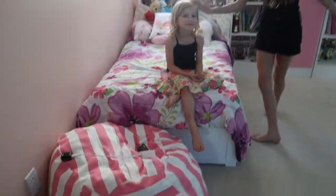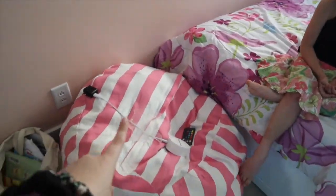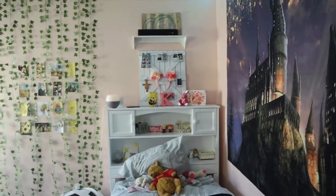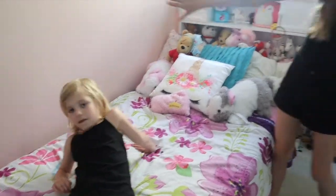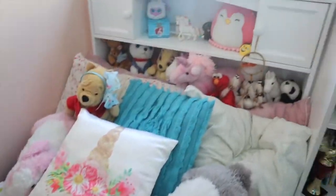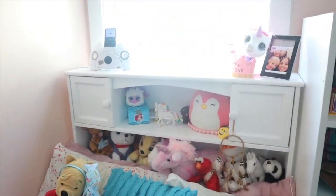Ooh, I like that. Now we have Kelsey's side. There she is. Little beanbag, there's actually stuffed animals in there. You can actually see the difference between our sides of the room, our personalities. She's got the dream thing with some random Polaroids that she took with my camera. Then our bed full of stuffed animals and stuff.